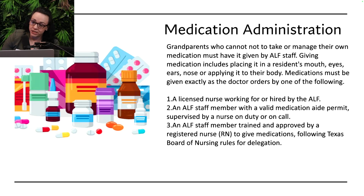So medication administration. All residents who are not able to manage their own medication must have it given by assisted living staff. Giving medication includes placing it in a resident's mouth. So it's going to be all pills, eye drops, nasal spray, patches.